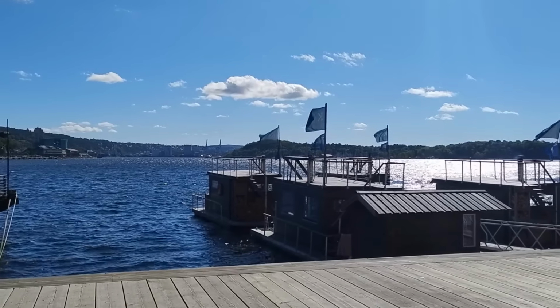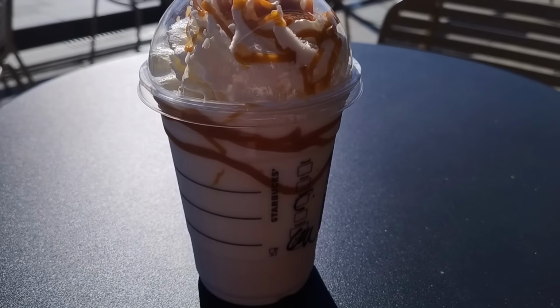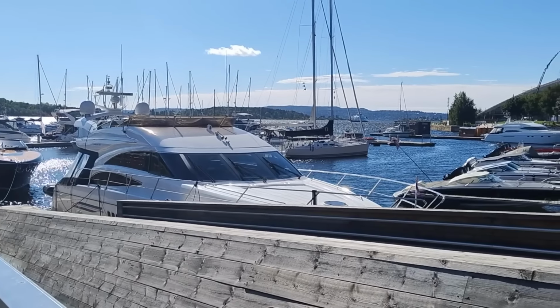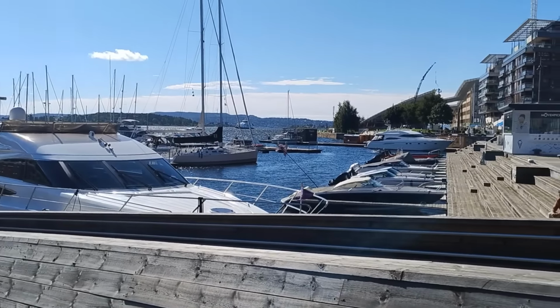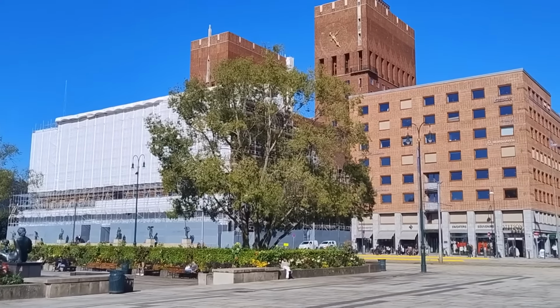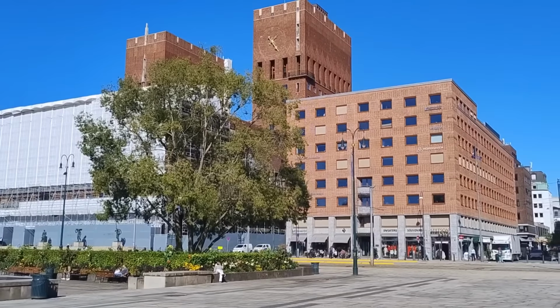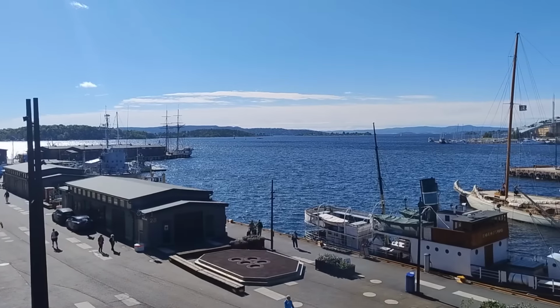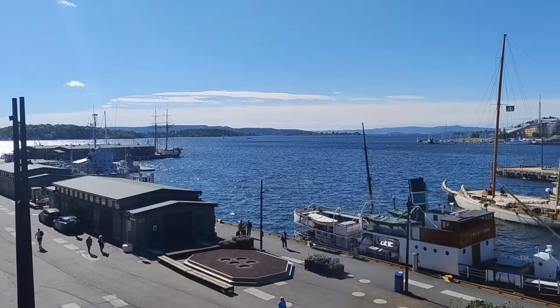Despite being windy, the weather was glorious, and I stopped for this iced coffee in the sunshine. The building here is the imposing Oslo City Hall, built between the 1930s and 50s. It's currently undergoing renovation. With the warm sunshine beating down, it really felt more like the Mediterranean than Norway.